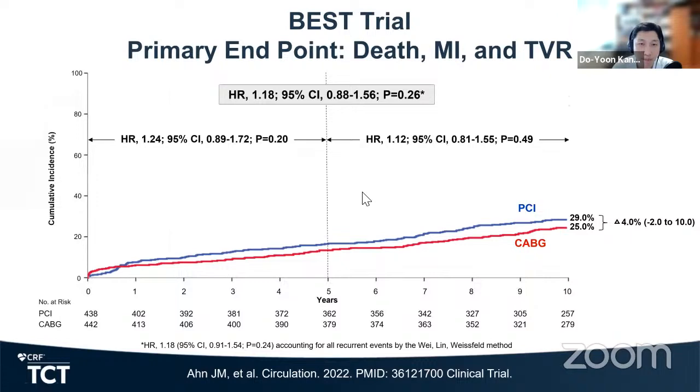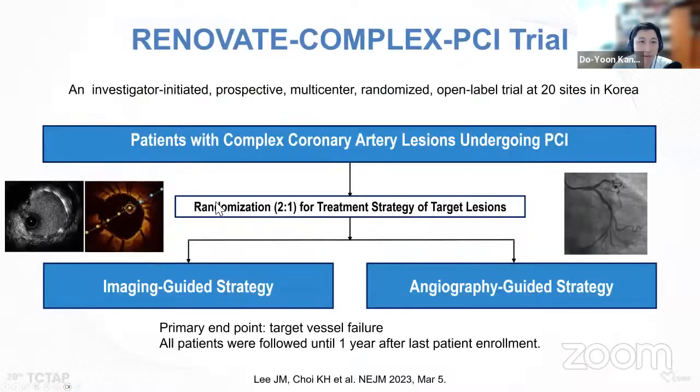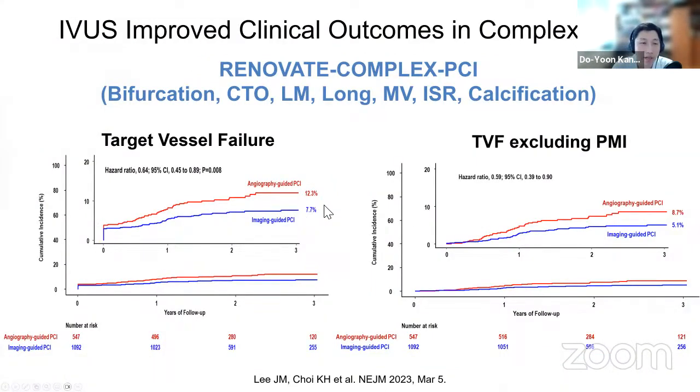And as I showed you in the BEST trial result, PCI with intravascular imaging in our center, in our clinical trial, the BEST trial with second generation DES and contemporary medication, the IVUS-guided patients showed similar clinical outcome even compared with CABG. Even the recent clinical trial from Korea, the RENOVATE-COMPLEX-PCI trial, enrolled complex PCI patients randomized 2 to 1 by imaging-guided strategy and angio-guided strategy. It included CTO, bifurcation and also multivessel disease and showed significant clinical benefit in target vessel failure in imaging-guided PCI. So in complex PCI, imaging guidance can help to improve the clinical outcome.